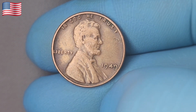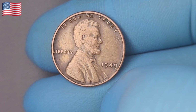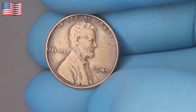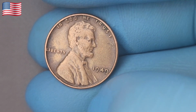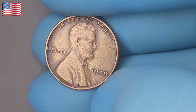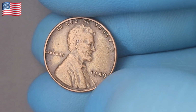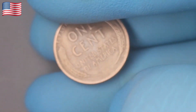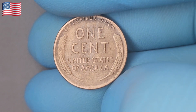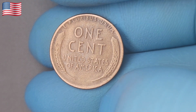Flip it over and you'll see the reverse that gives this penny its nickname, the classic wheat ears on both sides of the words 1 cent and United States of America, framed by the Latin phrase E pluribus unum. So far, nothing unusual. But here's where it gets interesting. What makes the 1949 penny valuable isn't just age, it's the presence of rare minting errors, low survival high-grade specimens, and subtle details that can only be spotted by trained eyes, or very lucky ones.